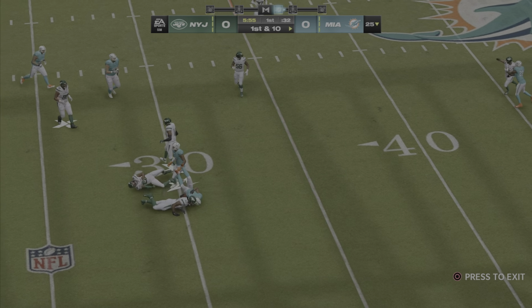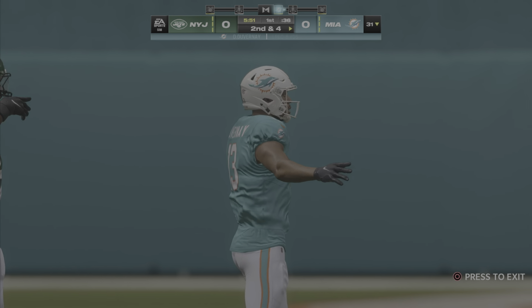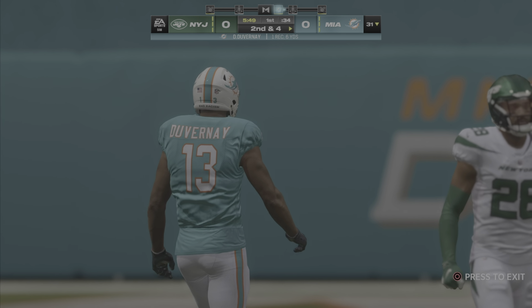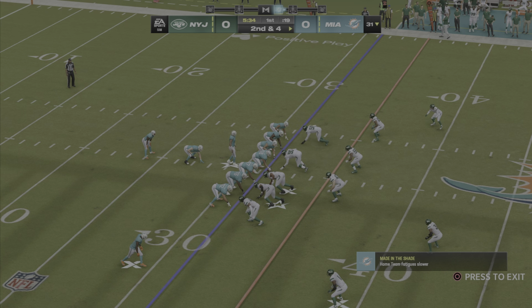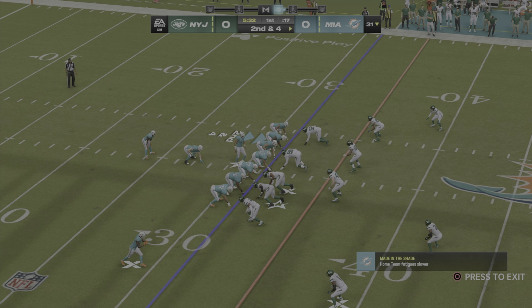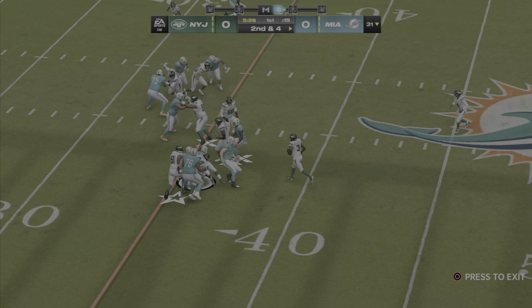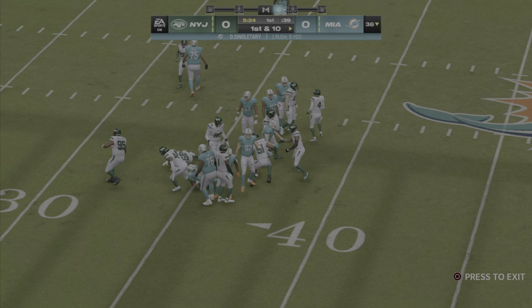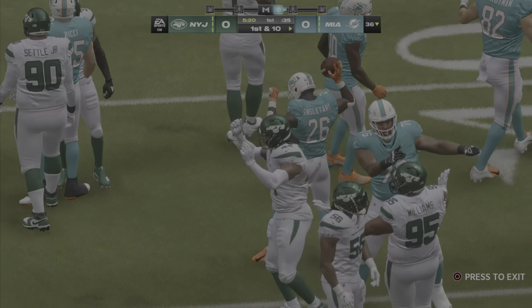Tua's throws on target to Duvernay. He'll be dropped after a gain of about 6 across the 30 to the 31. This defense for the Jets, they were terrific last week in the victory over Buffalo. I have to admit, I was extremely impressed by what I saw on tape because they stayed in the face of the quarterback the entire game, ended up getting 4 sacks total, and made it difficult for them to step up and find receivers downfield. Also made it hard for them to escape the pocket and run. So from the 36 now, 1st and 10.